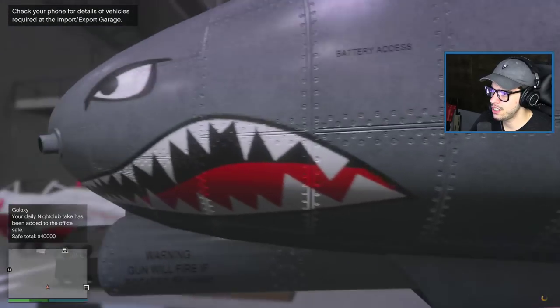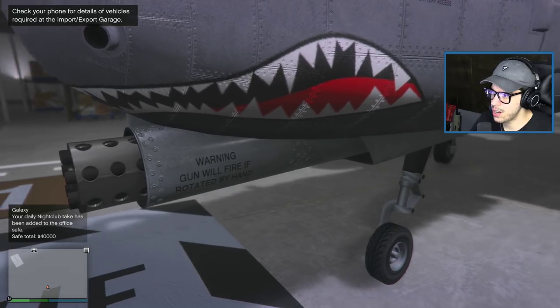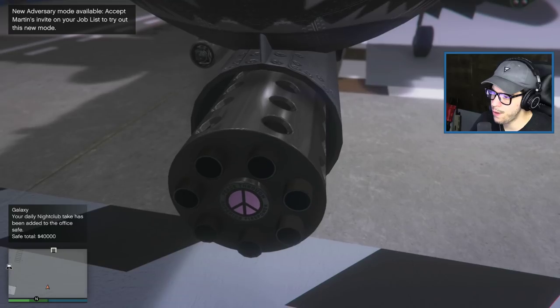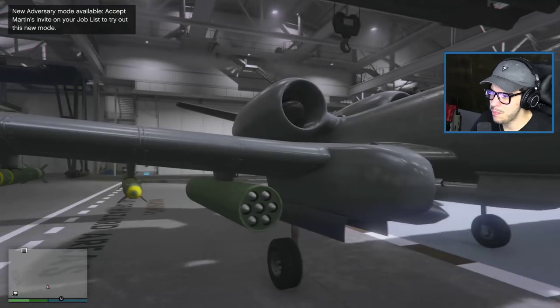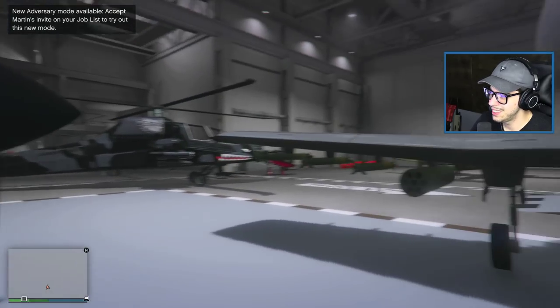Danger, ejection seat. Look at that shark right there. Warning, gun will fire if rotated by hand. And then we have... Oh. Peace through superior firepower. Oh, that's a great thing to have on a gun, with the peace symbol and all. The shark is so normal.